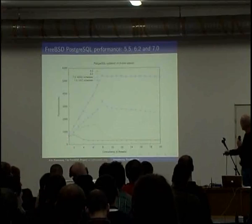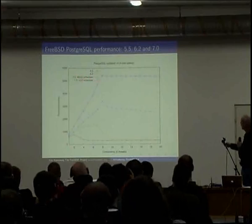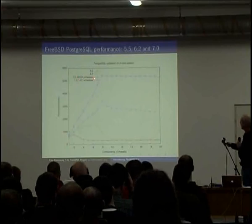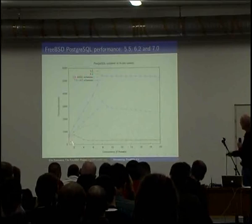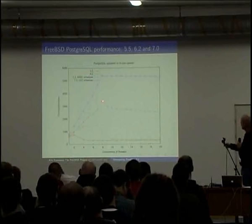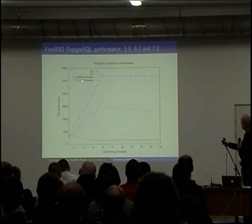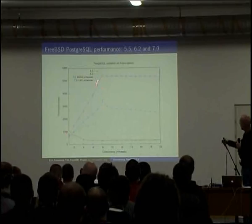But now we look at what happens in FreeBSD 7, and here there are two graphs because we have a choice of scheduler. The 4BSD scheduler is the same as is used in these older releases. This is the historical BSD scheduler, and that's this blue curve. So you can see that performance is quite dramatically improved, but nevertheless, compared to the new scheduler available in 7, ULE, it's still quite lacking. But the new ULE scheduler is really performing very well.